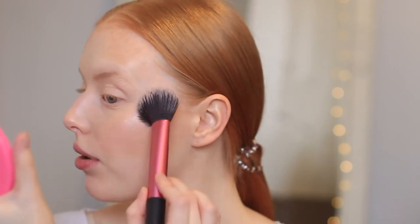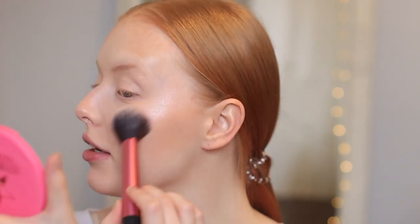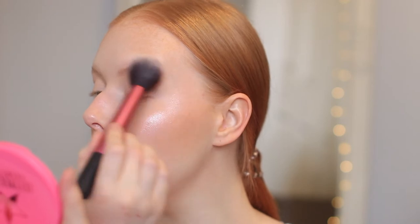And that was, holy, oh my goodness, Jeffree, this is insane. This is iconic. I don't even think it's possible to go with a natural look with these highlighters, which is fine because I love highlighter. This is what I've always needed.